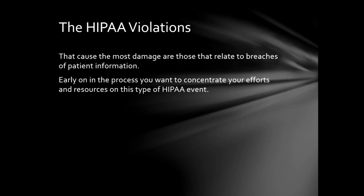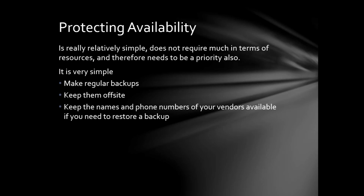As I said before, concentrate your resources where it's going to do the most good. Address issues that will impact the most patients or have the most damage. Those are the highest priority items. Next slide, please. Make sure you protect the availability. Backups should be a huge priority item.